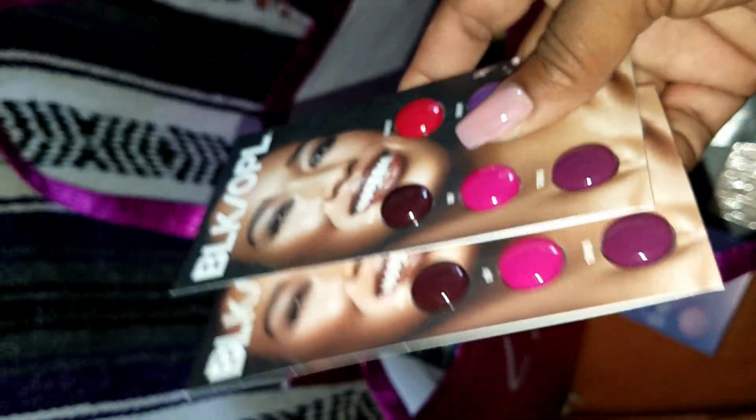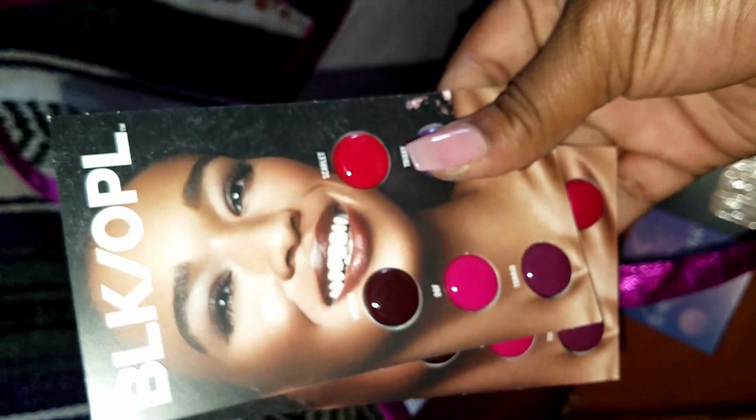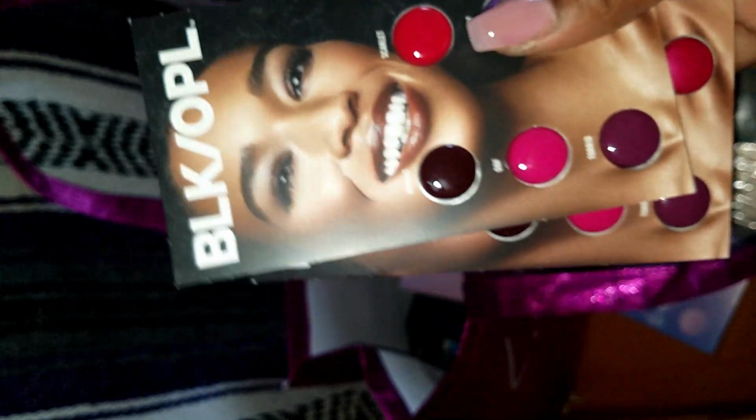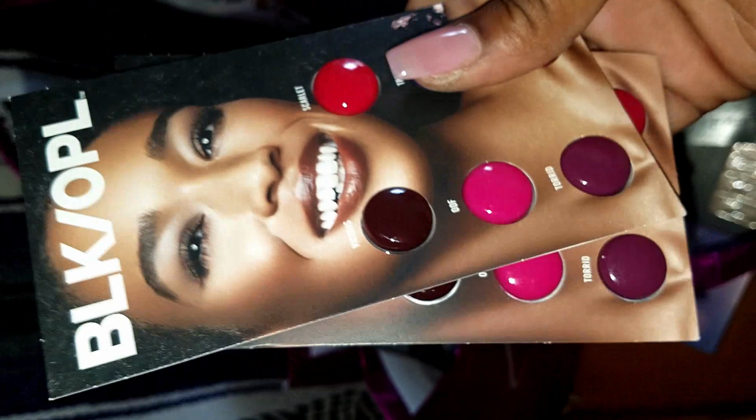The couple ladies in front of me, I'm pretty sure they wanted to buy something. I wasn't going to buy anything, but I did definitely want to get a color match. But yeah, I'm sure there will be another time. This won't be the last time me and Black Opal have seen each other. I'll definitely do a swatch review on this in a separate video.